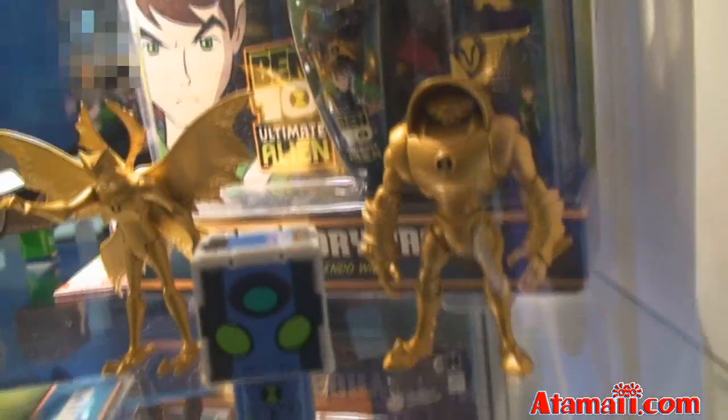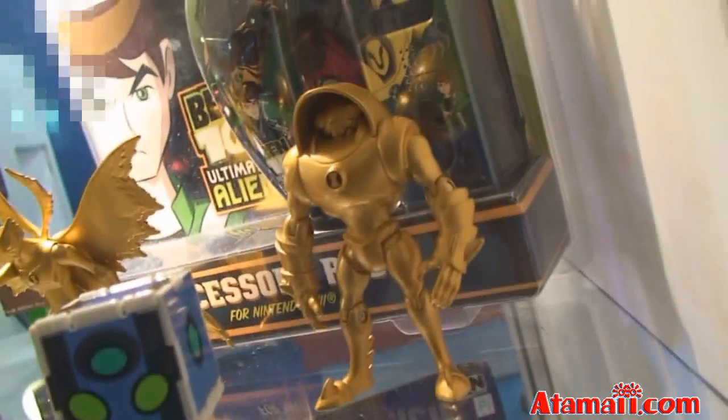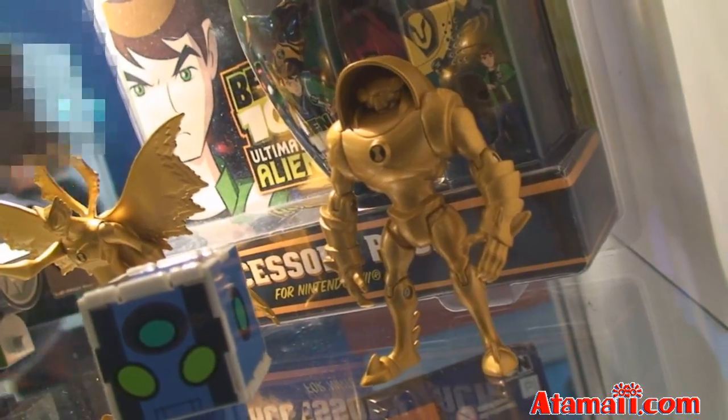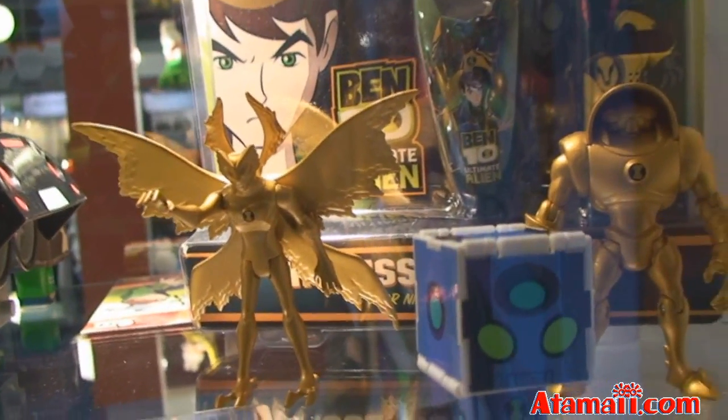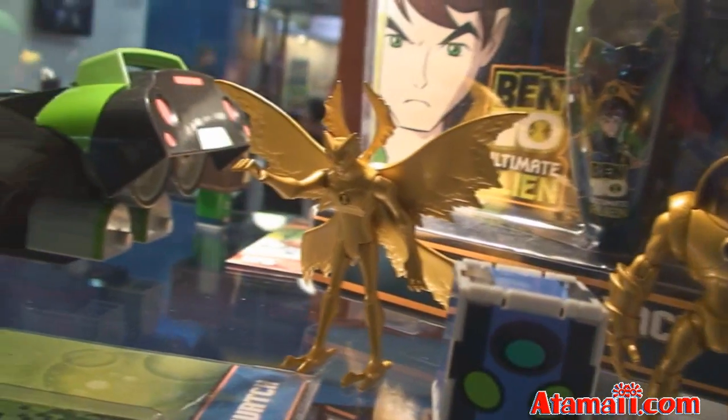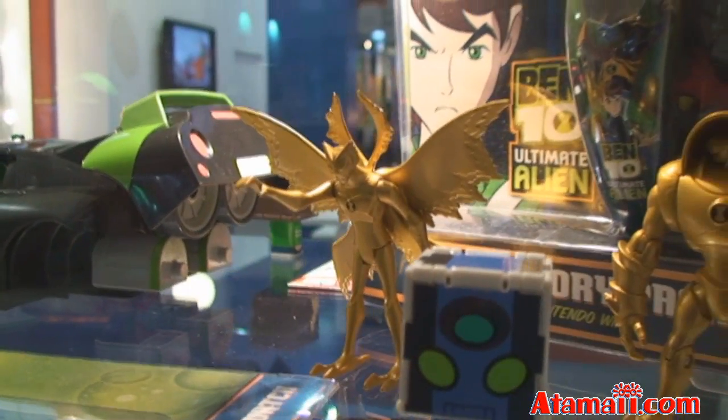Okay, and then the stuff you're probably looking at first. There's a gold water hazard, probably limited edition. And it looks like a gold Big Chill. You know, I've not seen those in the US.